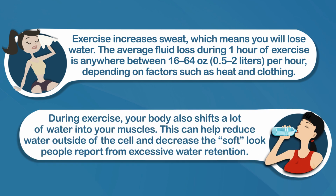During exercise, your body also shifts a lot of water into your muscles. This can help reduce water outside of the cell and decrease the soft look people report from excessive water retention. However, make sure you still drink plenty of water during your training sessions.